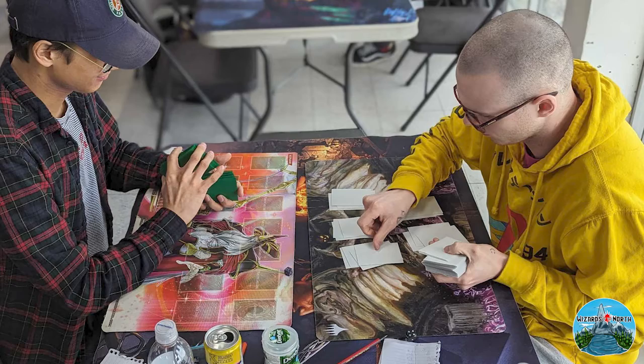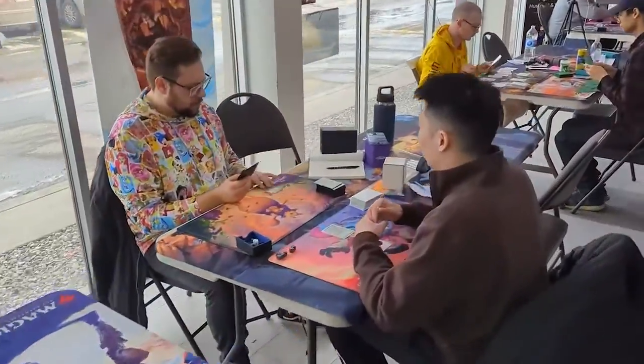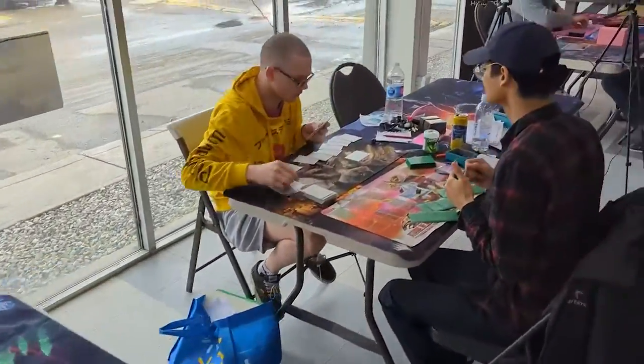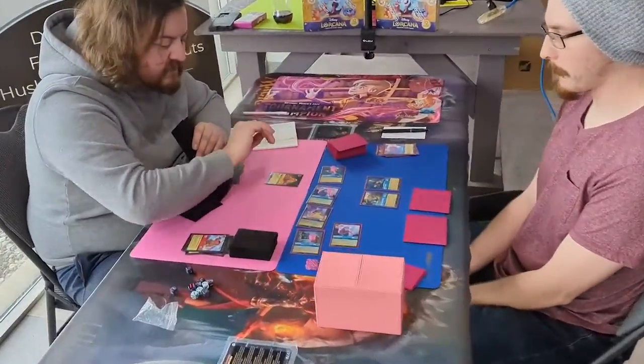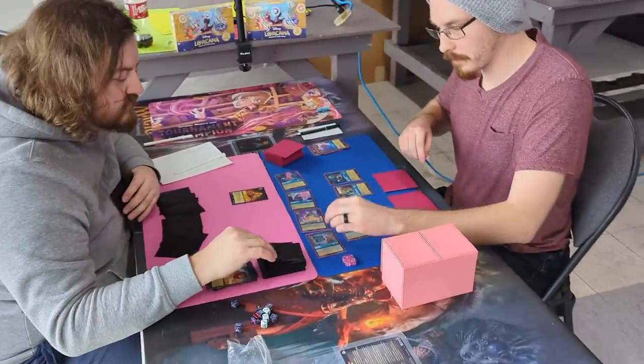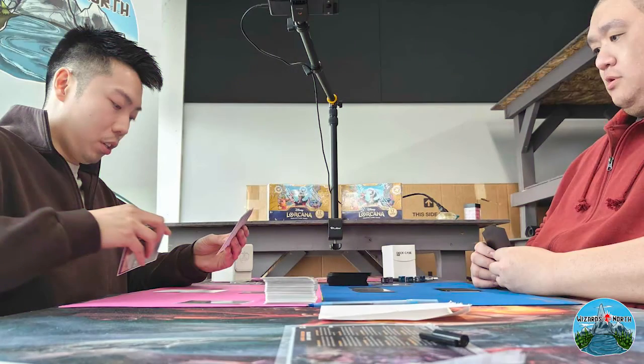Then moving into the top 4, we had Silas playing against David. And again, it was Jafar who was able to squeak out his second victory against the Ruby Amethyst Control in the top 8, while Kevin was able to narrowly squeak a victory out against Matt. And then finally, in the finals, we had Kevin playing Steel Song against David, who was running the Jafar list, and it was Kevin who was able to take it in 2 games.